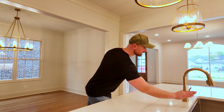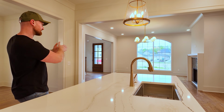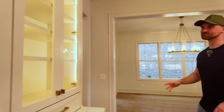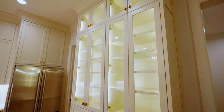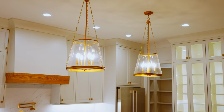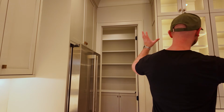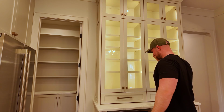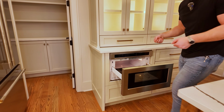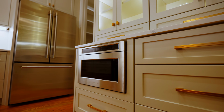Same deal though, you have your sink on your island. So instead of looking at that area, you can actually just look to the side, or you can have a conversation with the people eating in the dining room. We've got our clear glass cabinetry right here. Again, everything goes up to the ceiling, which looks fantastic. You already know my opinion about that. So put whatever you want in here. And then we also have the same situation down below where you can just set your plate, warm your food, and you are good to go.